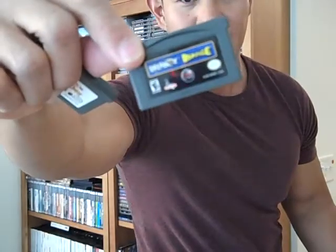So I also found a couple Game Boy Advance games. Paperboy Rampage, got this for $1.99. And Mousetrap Simon, I got that for $1.99 as well. I don't know if you guys want to see how these things look, but the covers are pretty plain.